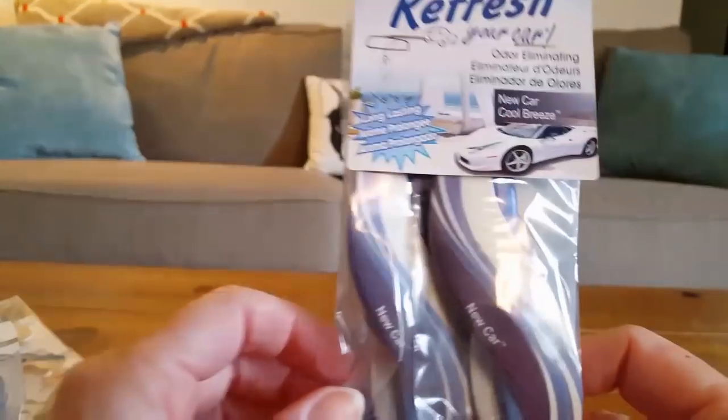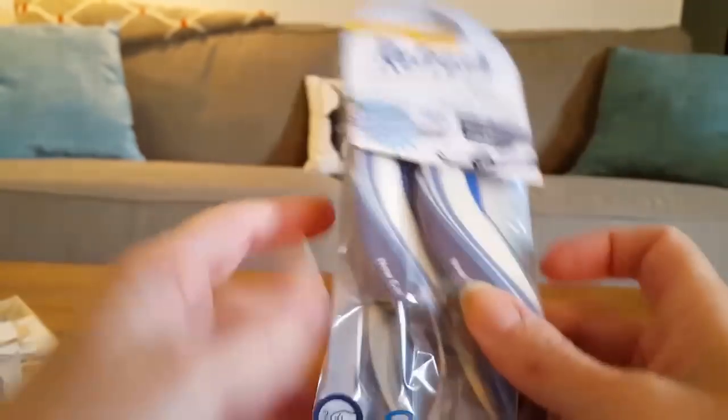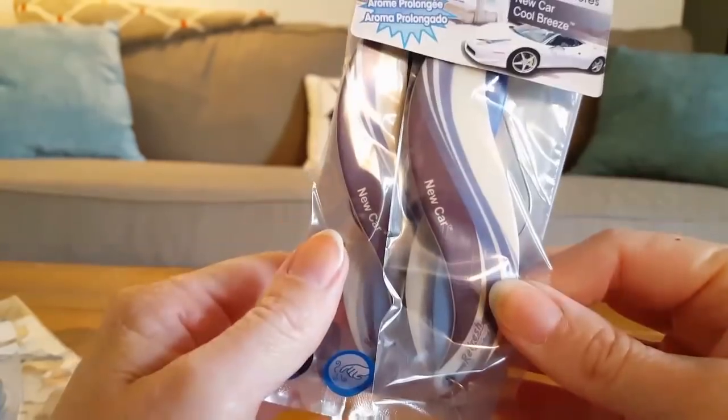I thought this was cool looking. It's a new car cool breeze. I don't know what they look like. Actually, I don't want to open it up yet because I don't need to open it. But there's two different scents on that, and the brand is Refresh.